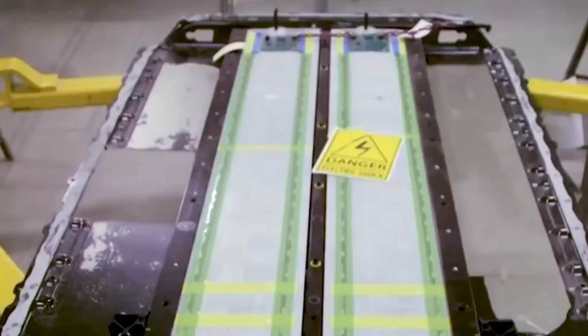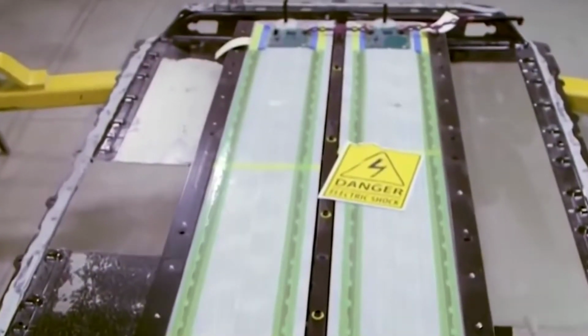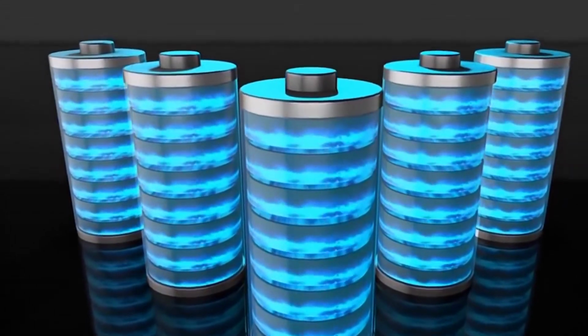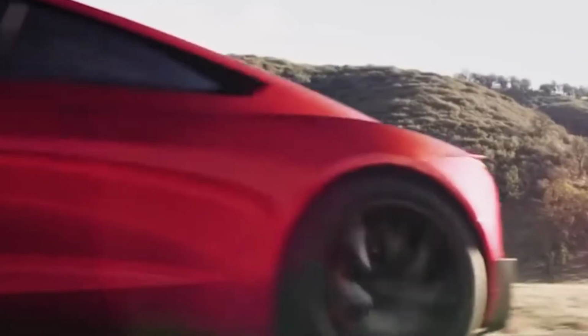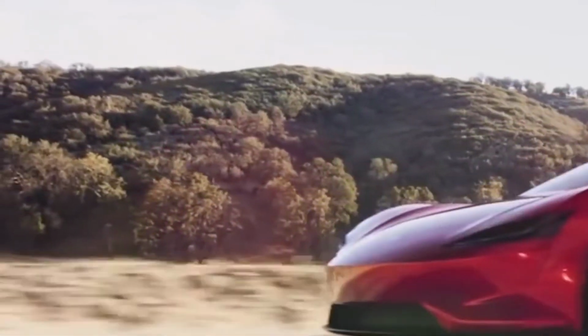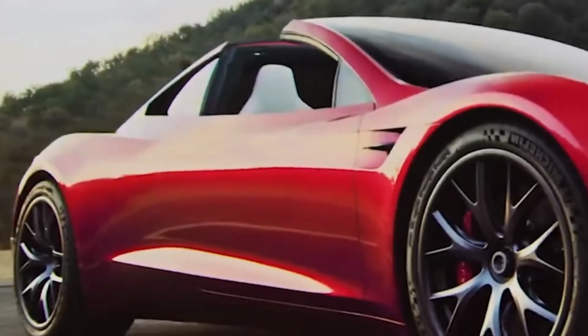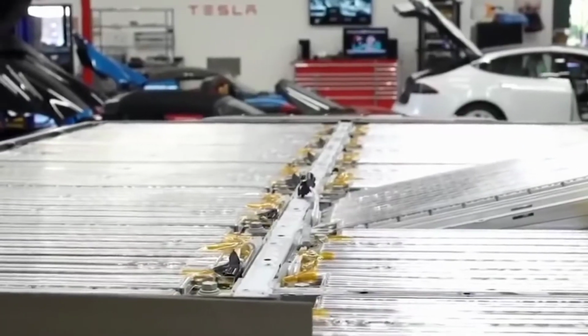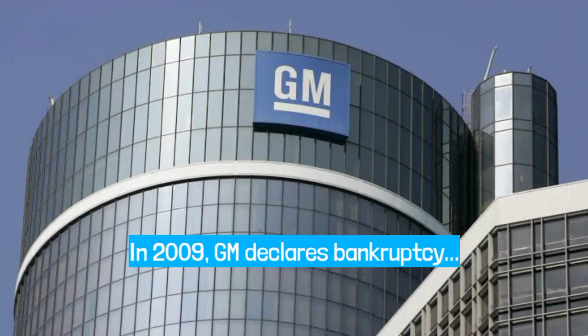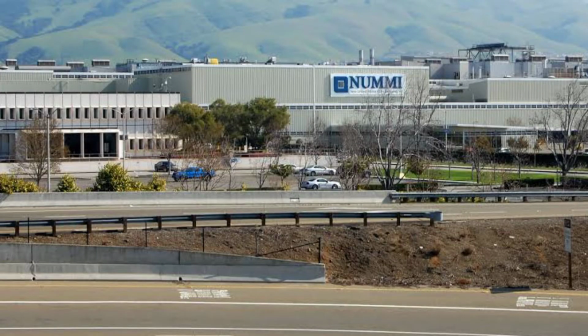The history of the Fremont factory is entwined with the history of automobiles in the United States. The plant's ownership has changed multiple times, with giants in the car industry involved. This 370-acre mill was once owned by General Motors, who ran it inefficiently for nearly 2 decades before shutting it down. The company was eventually taken over by Toyota, which formed a joint venture with General Motors to administer it. In 2009, GM declared bankruptcy and withdrew from the joint venture with Toyota at the Fremont factory.